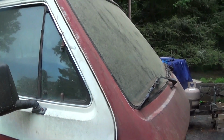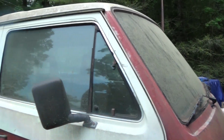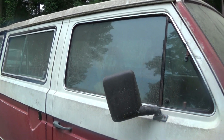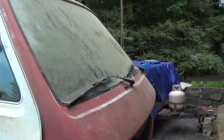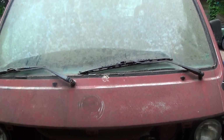When the time comes, I may have a professional replace the windshield seal and the rear window seal, but the side ones I'll do myself. I just don't know if it's going to be any more difficult. So I'm going to get started now and spray it down with degreaser and then start pressure washing.